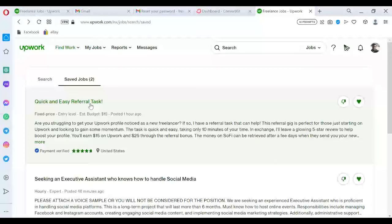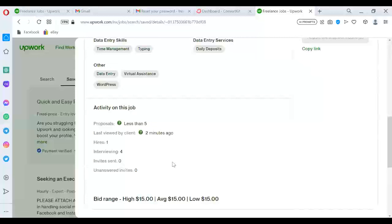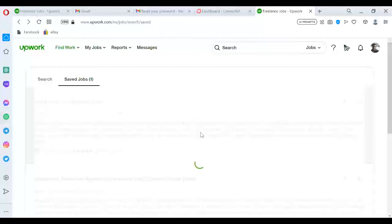Now, look at this one. The ones that we said are quick and easy. As I've said, the thing about quick and easy jobs is that a lot of people will apply for them. But see, they've even already hired someone. So imagine you didn't check the activity. See why I say you should always pay attention to job activity. Remember that you check the client details first, then you check the job activity before you check the job. Very, very important. So these are the things you always do in the search phase.